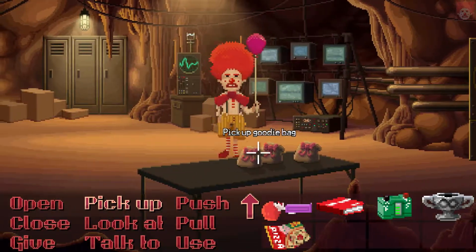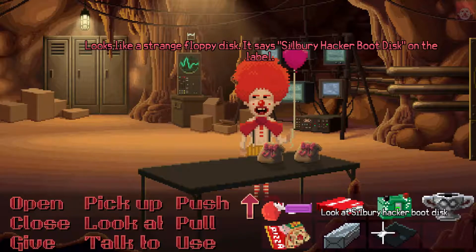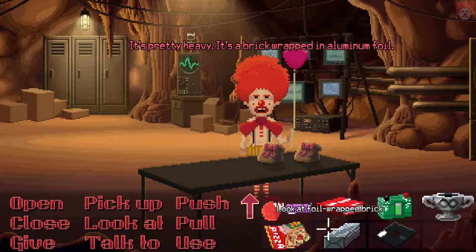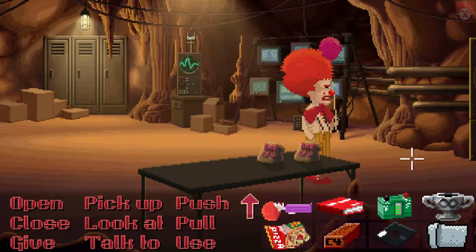Okay, let's grab a goodie bag. That was all very random and strange. Let's open the goodie bag. There is a foil-wrapped brick and a floppy disk. Looks like a strange floppy disk. It says Silbury Hacker Boot Disk on the label. It's pretty heavy. It's a brick wrapped in aluminum foil. Let's open the foil-wrapped brick. Hard to unwrap. And there is a brick of C4 explosives and some aluminium foil.